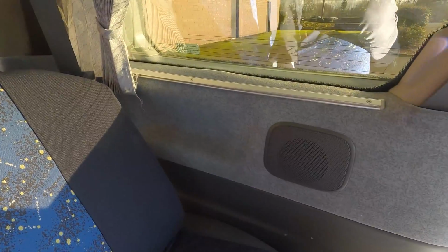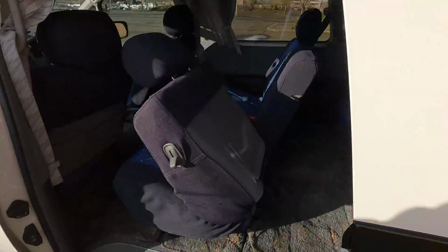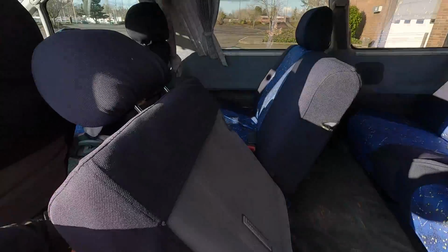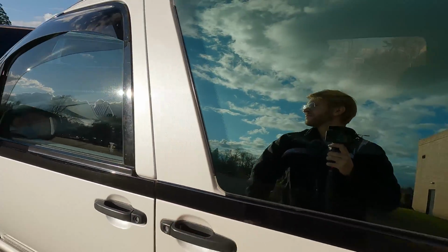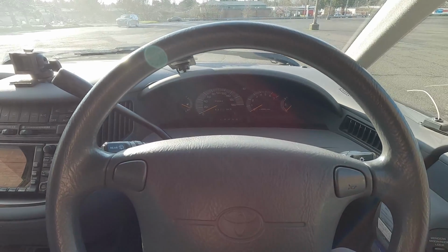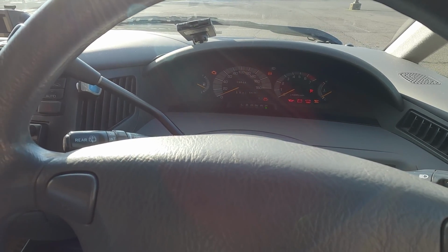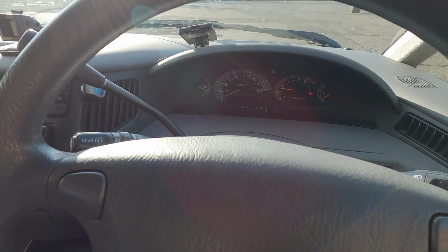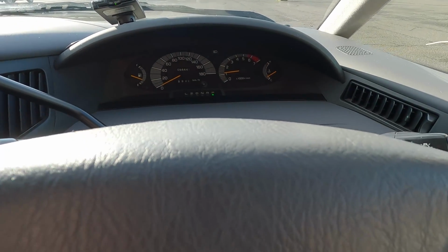So why don't we go ahead and hop out. Take this thing for a drive. Seat back. All right, let's fire this thing up. Put my seatbelt on.